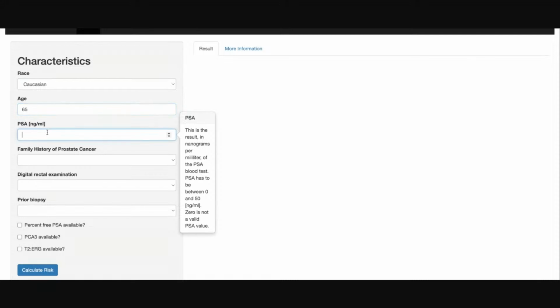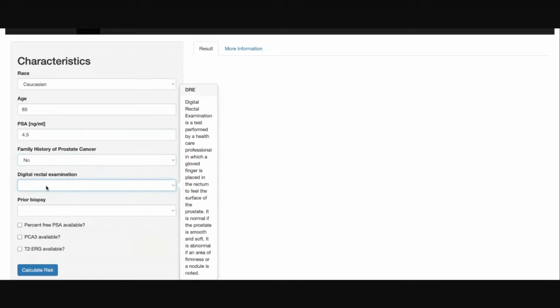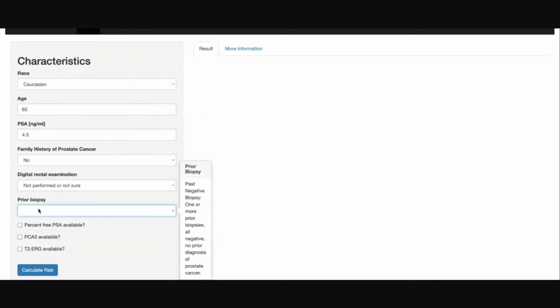Now we're going to put in the PSA, and that's that reading. You can do this yourself, get the readings from your doc. So your plain old PSA, let's say it's a slightly elevated PSA. Let's say it's 4.5, so just right on that borderline. Now, was there a history of prostate cancer? Let's say no for this. Digital rectal exam, either they didn't have it done or maybe it was normal. So let's just say they didn't have one done. Prior biopsy, never had a prior biopsy.